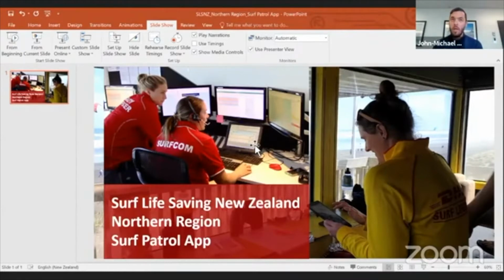SurfCom, which is our central communications centre here in Northern Region, proved to be a really key player in ensuring that lifeguards were, one, using the app, like enforcing its use, and also for just checking the data that was coming through to make sure it was okay and looked generally correct.